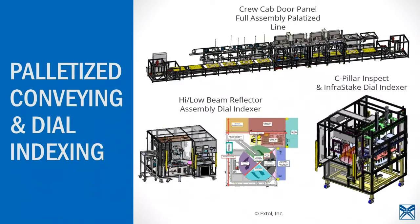So going into a different automation technique, this is really used when you don't want the operator moving the parts. You have multiple processes that you don't want the operator moving the parts in and out of machines for. That's when we get to palletized conveying and dial indexing. The difference between them is pretty simple. Palletized conveying is a linear motion. You're conveying the part down with pallets down the line, and you're doing operations as you go down. Dial indexing is rotating the part around in a circle to each of its stations.